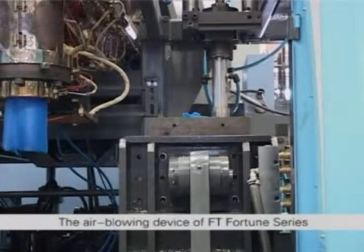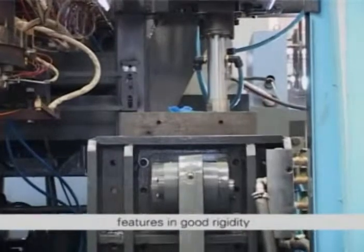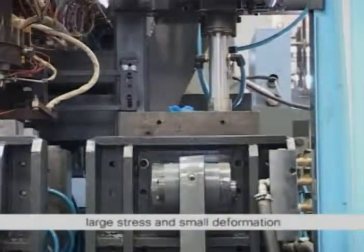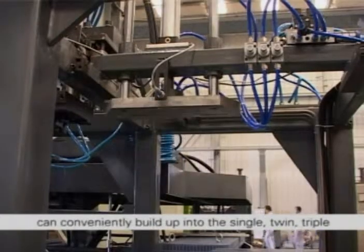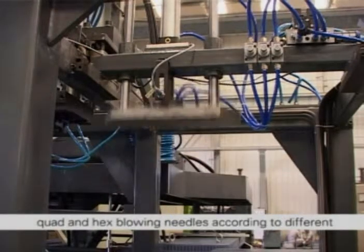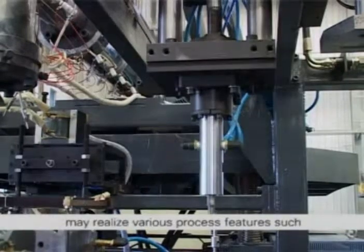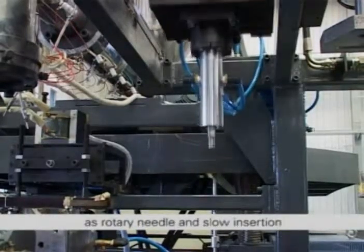The air blowing device of FT Fortune series adopts fixed type machine frame, features in good rigidity, large stress, and small deformation, can conveniently build up into the single, twin, triple, quad, and hex blowing needles according to different numbers of die heads, may realize various process features such as rotary needle and slow insertion.